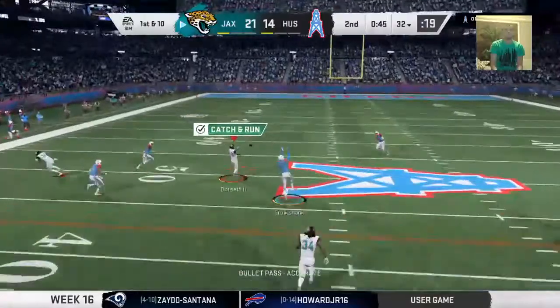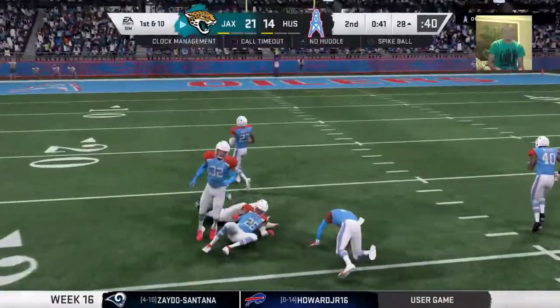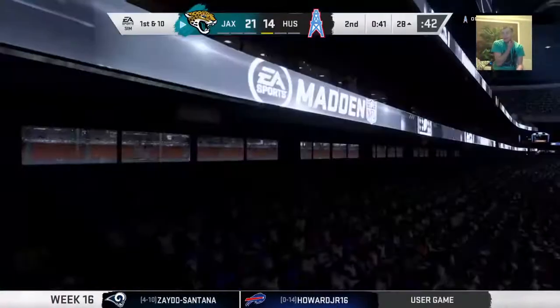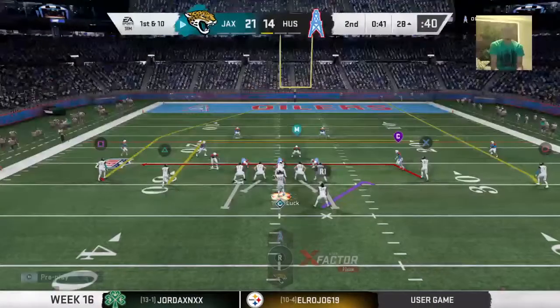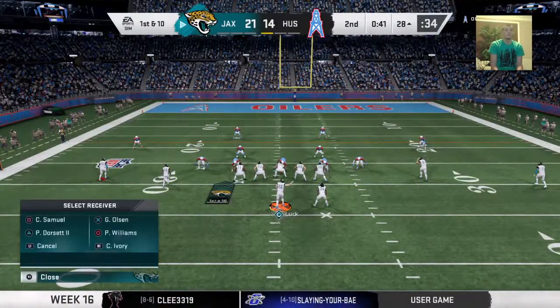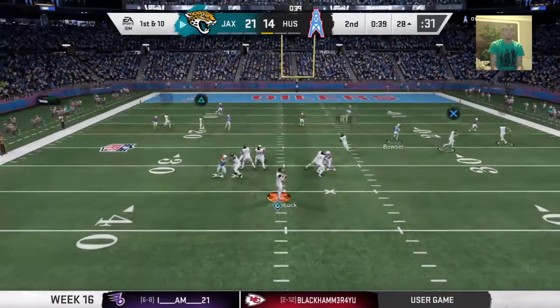Here's Luck. He finds Dorsett. It's complete. And he takes it all the way down to the 28-yard line. The Jaguars now use the last of their timeouts as they'll stop it with just over 40 seconds to go in the first half. So now then, the big play has them all the way inside the 30 now, 1st and 10. Clock throwing again.